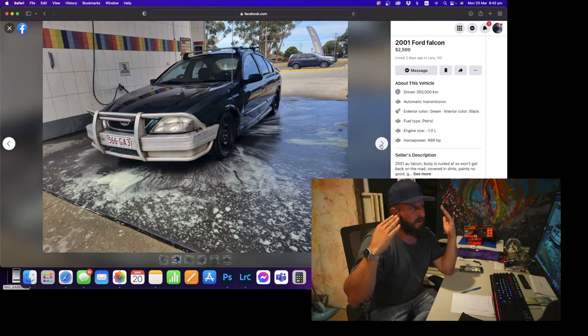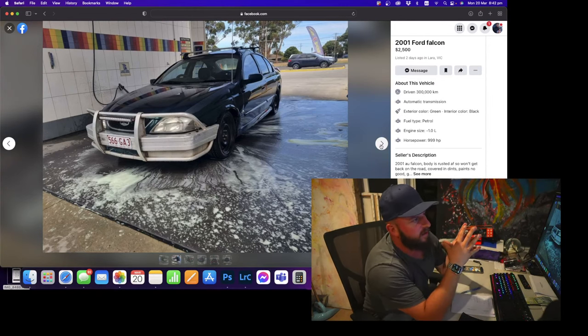Hey guys, what's going on? Miami boys. If you want a car to sell, clean the car, take a lot of photos, provide a good amount of info on the car instead of putting it up for sale, my car, blah, blah, blah. Good point. Yeah.